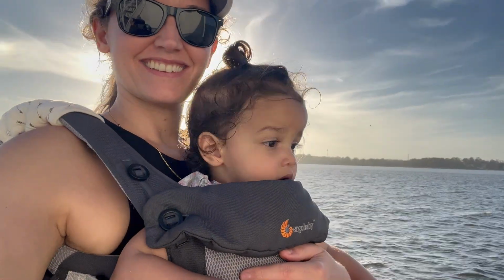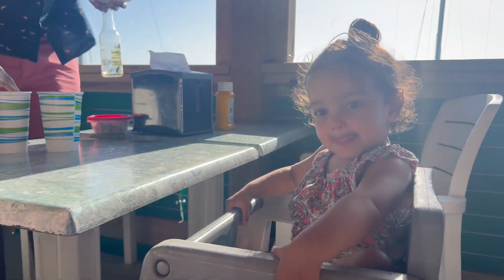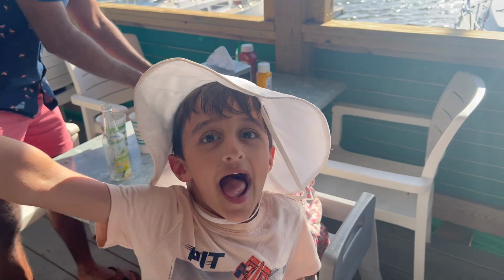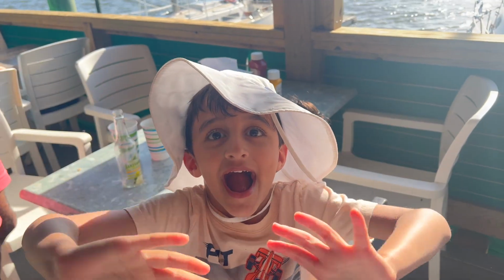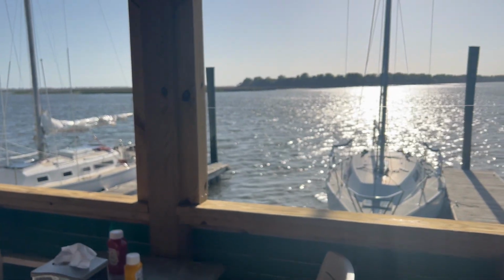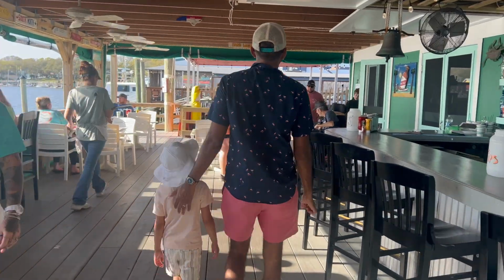Once we get across to Southport, we almost always eat at the exact same restaurant, always the Provision Company in Southport. It's just this really low-key, cute vibe. It's out over the waterway. You can see the sailboats. If you have a boat, you can actually dock here and then get out of the boat to eat.